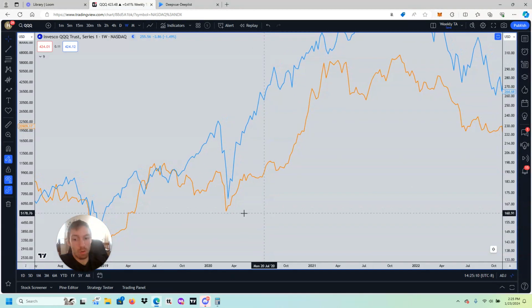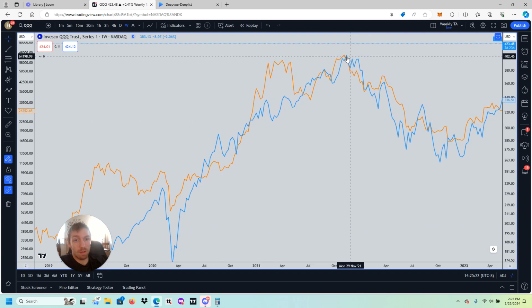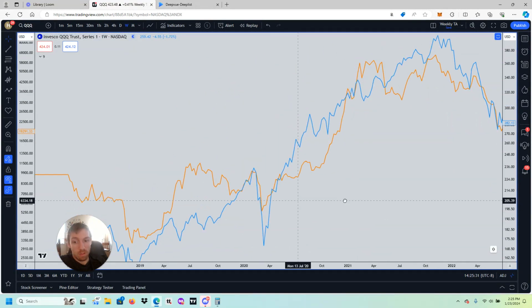A log chart on Bitcoin 2020. We bottomed at the exact same time. We came up at the exact same time. Bitcoin even had its top pretty much at the exact same time, within a couple days. But now we're kind of seeing a little decoupling, which is very interesting to see if it's going to work.